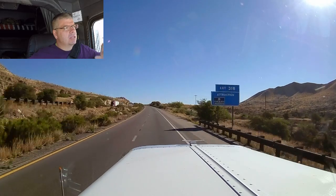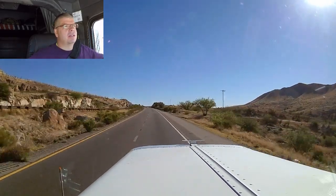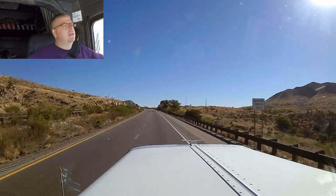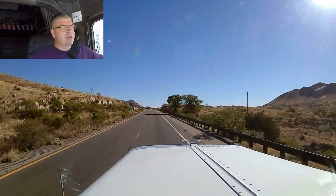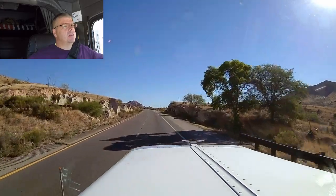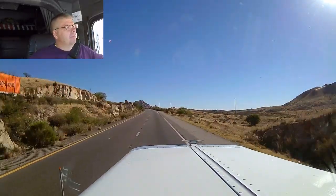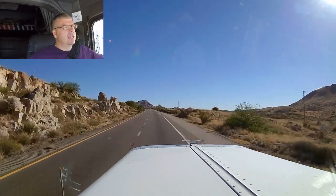The rock formations are up here just a little bit here. There's a nice rest area right up here. They just redid it. I don't stop there very often because it's right by the house. But it's got good parking for trucks, and they redid it. It's really nice.